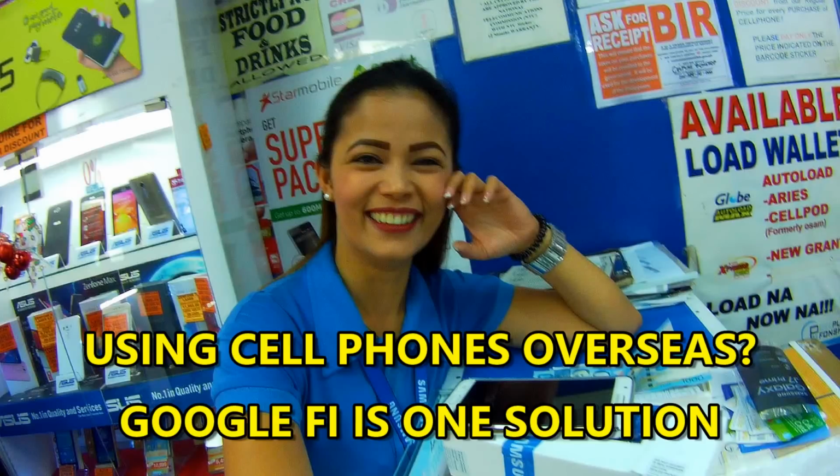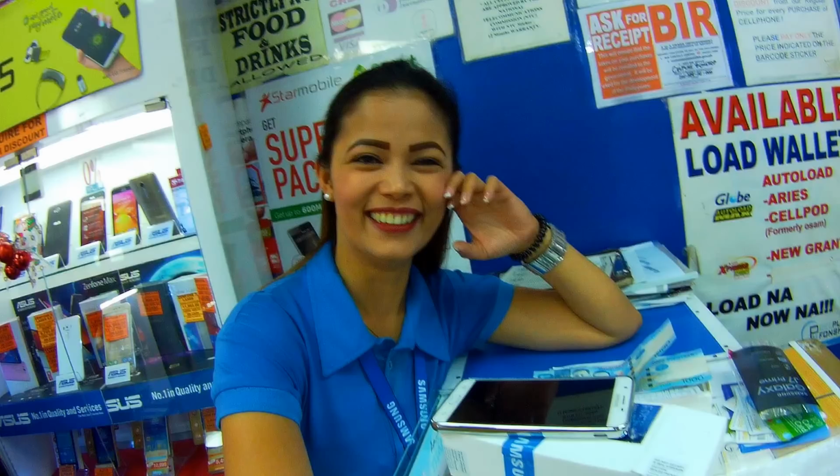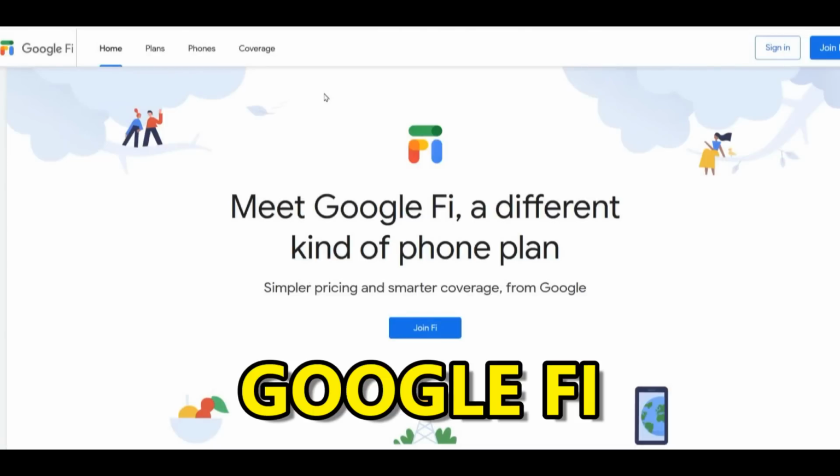Today we're talking about using your cell phone overseas. What does it take? What do you need? What kind of phone? Will your phone work? Of course, if you're staying a short time, you probably want to use your phone if it's compatible with the system in that country. I signed up for Google Fi and their system.